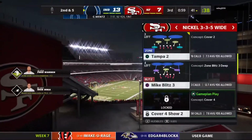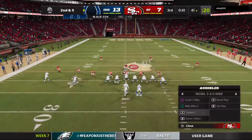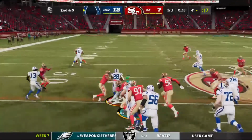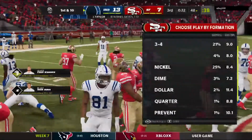Nice rhythm throw there on 1st down. He located his tight end, made it a nice, easy pitch and catch. Hoping he can break a tackle or two. Wasn't able to do that there, but still good yardage. On 2nd down, it's Taylor. And he'll get it out a couple yards shy of midfield at the 48.